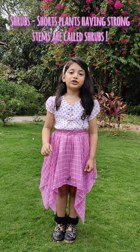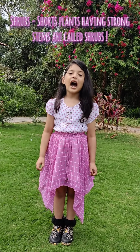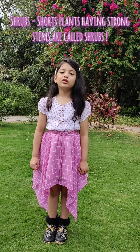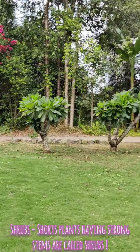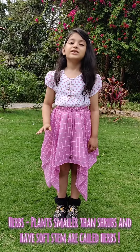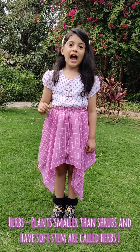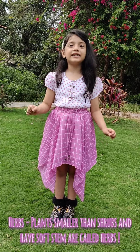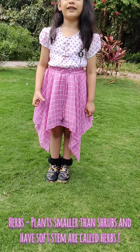Shrubs: short plants that have strong stems are called shrubs. Example, rose plant and cotton plant. Herbs: plants smaller than shrubs that have soft stems are called herbs. Example, mint, grass, and coriander.